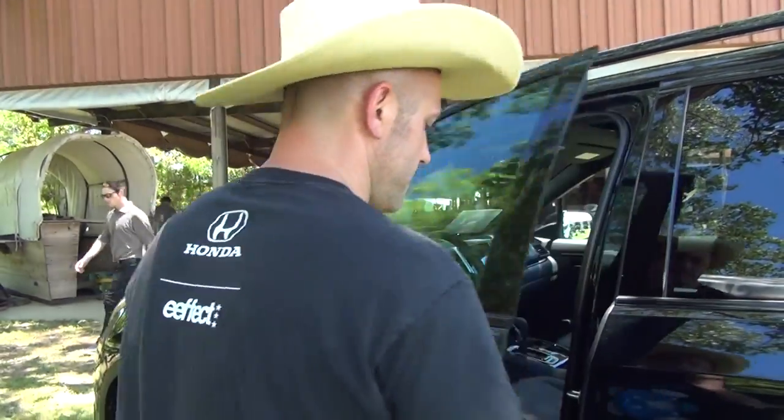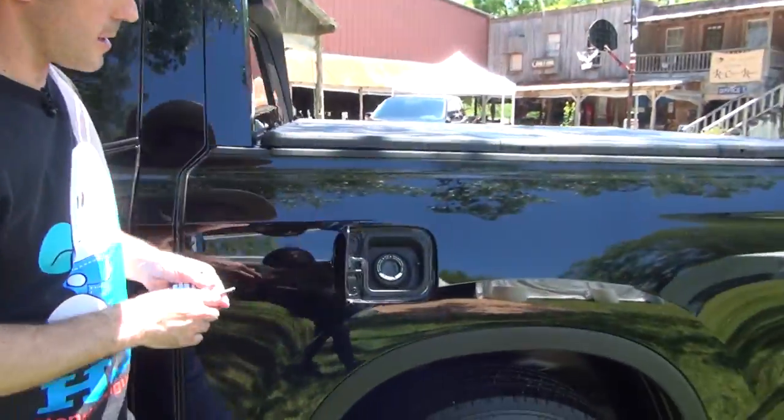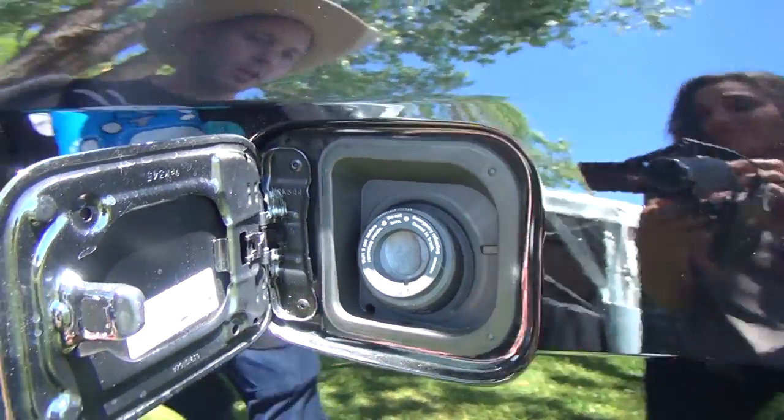When it comes to filling up the tank, this is kind of cool. Check this out. Come on over here, it's capless. So there's no need to unscrew the cap. There's no worry about the cap is loose light anymore. You just stick the nozzle right in there and fill it right up.